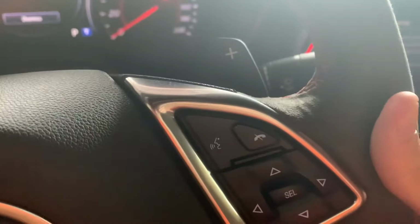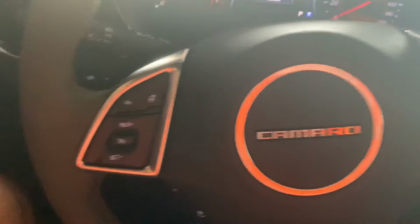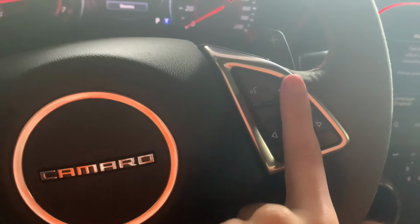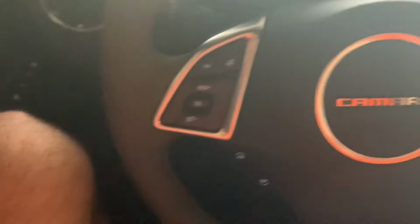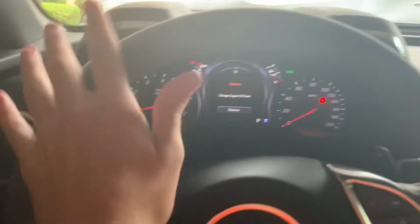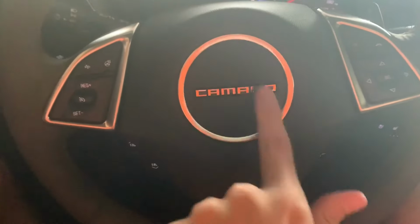Nice. Paddle shifters on the back of the wheel. You do have your heated steering wheel, your voice command, and Bluetooth telephone controls. Menu controls on the wheel, your cruise control right here too. This one's got bolstered steering extensions on the side. I love this leather of the wheel. And to the left of the wheel, you do have your brightness instrument cluster. Says Camaro and ZL1 right here too.